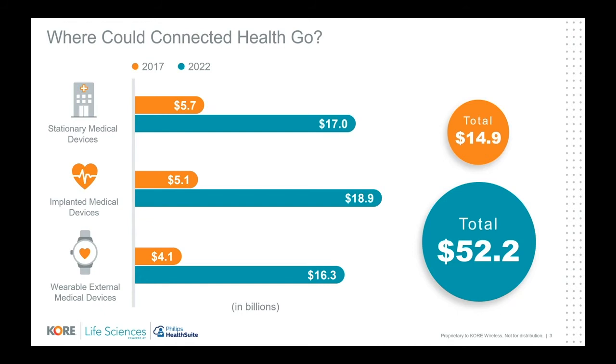The second area is implanted medical devices. These are long-term devices, for example, cardiac rhythm monitoring implants, pacemakers, pacemaker defibrillators, drug therapy implants, as well as other chronic diseases that are migrating, like diabetes and others, that would be using implantable technology that requires monitoring.